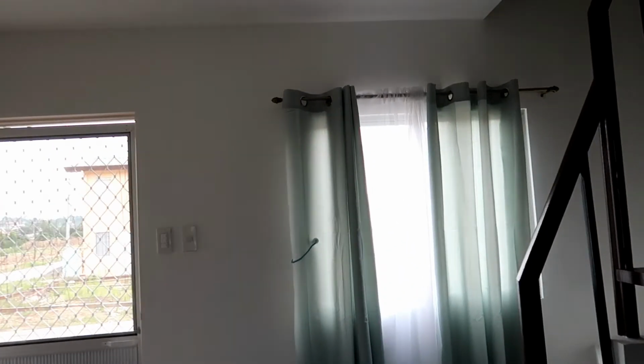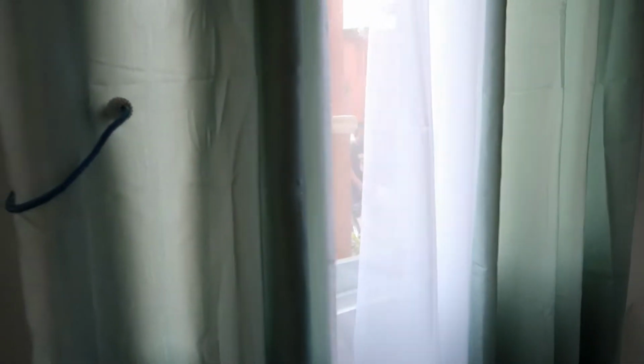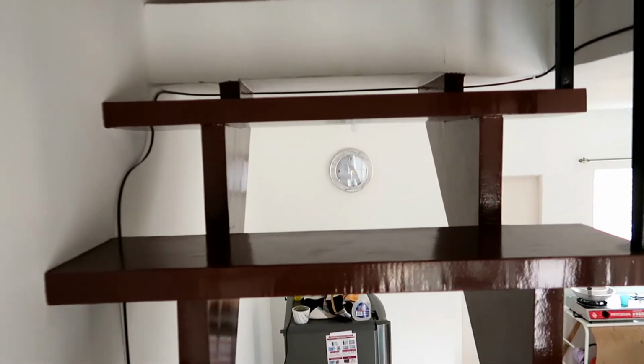Meron din kaming isa pang window dito. Nilagyan ko siya ng sheer curtain para hindi siya totally mainit. And then, meron pa ring light na pumapasok. And then, let's go to the second floor. Meron siyang cute na stairs.